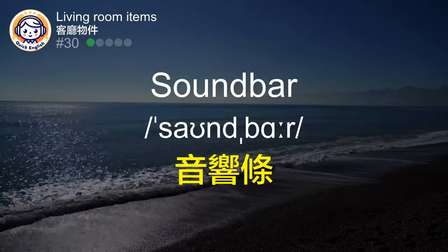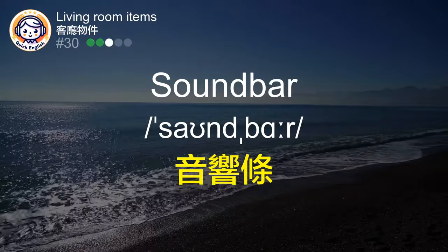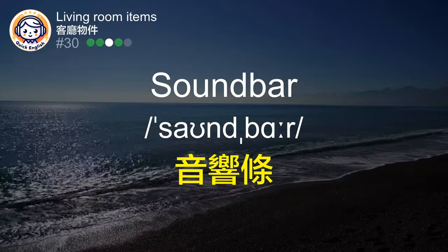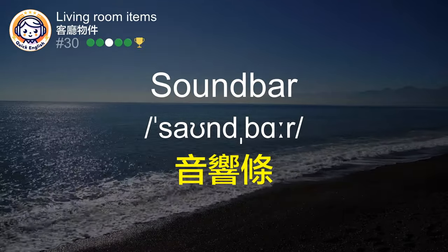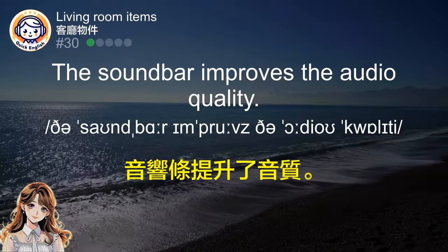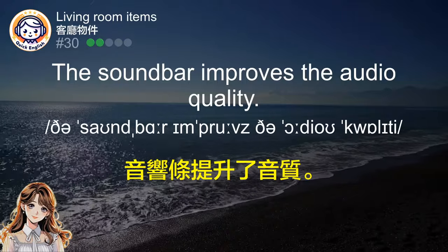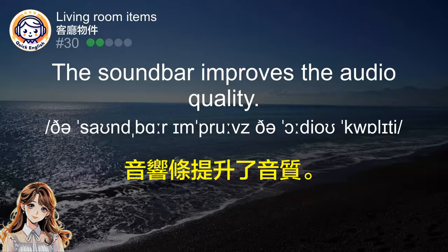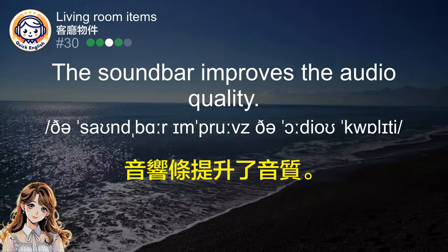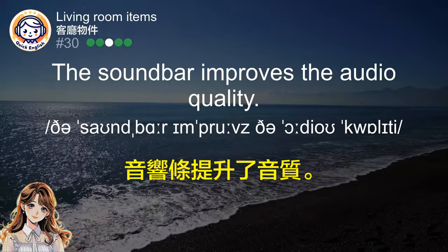Soundbar. The soundbar improves the audio quality.